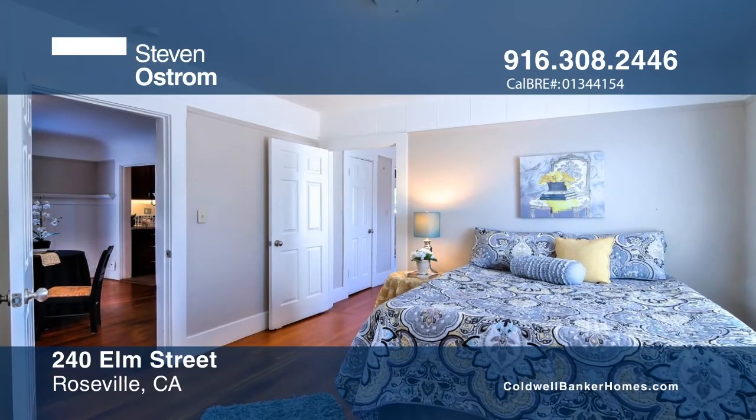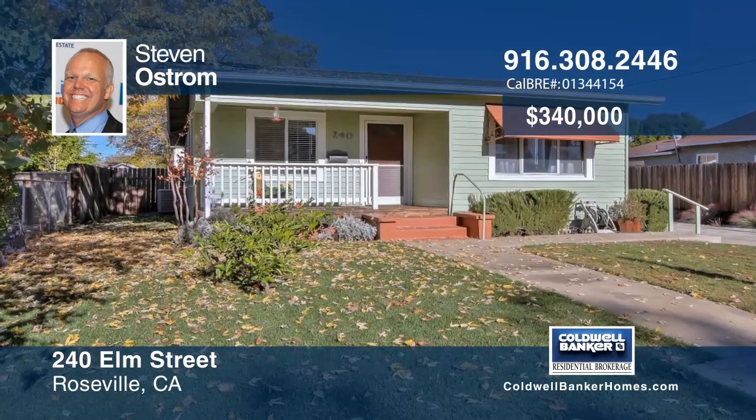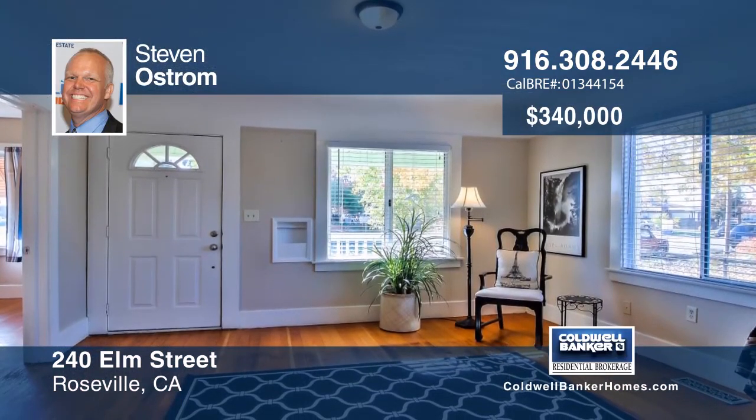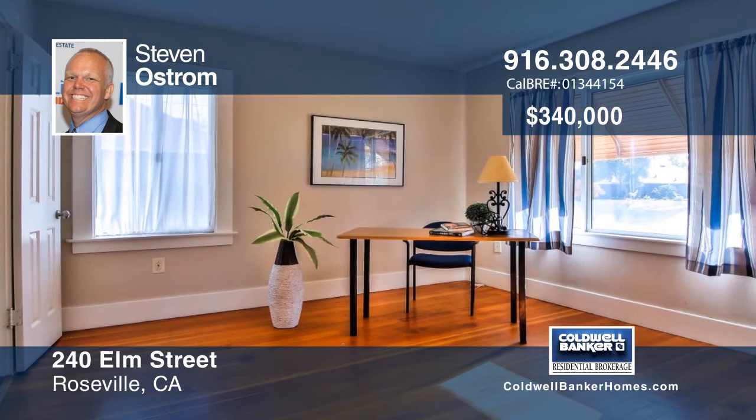This 1920s home in the heart of historic Roseville is a beautiful blend of history and modern amenities. Inside you'll find many details from the past, including hardwood flooring, custom plaster ceilings, a mailbox chute, trim work, and much more.